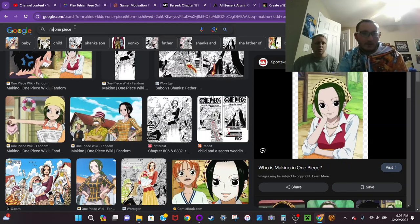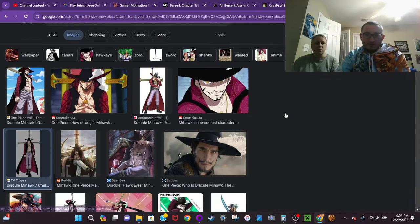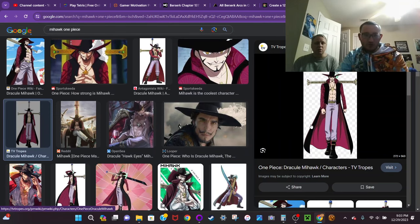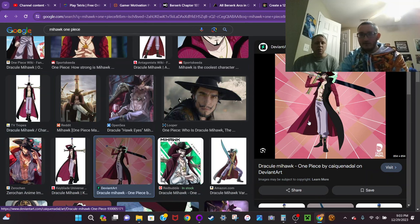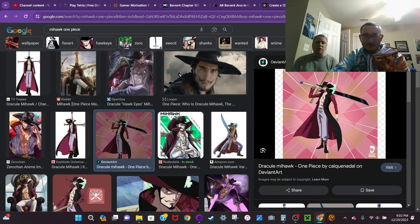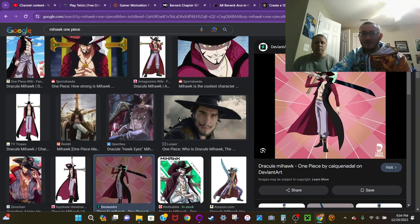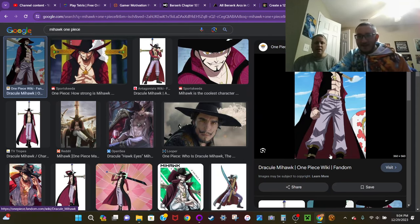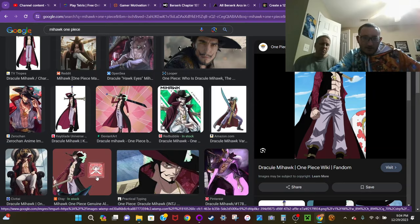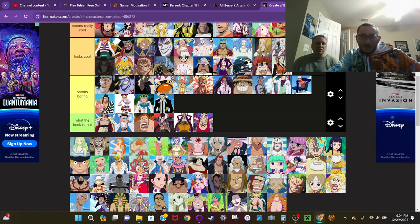I'm very curious to see what you think about this next. This is Dracul Mihawk, the world's strongest swordsman. That sword is very massive. Not usable in any way, shape, or form. The cross guard on it is insane. He makes it work. Don't you think he looks cool, though? Yeah, I'll put him in the middle tier. Wow, okay.